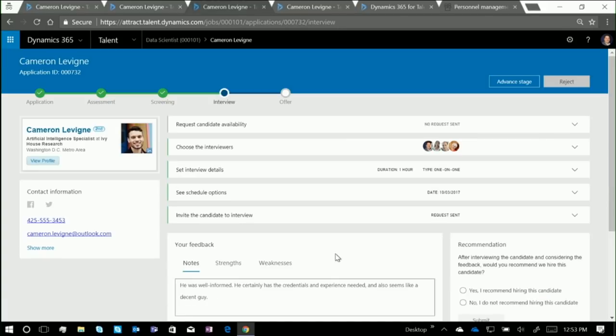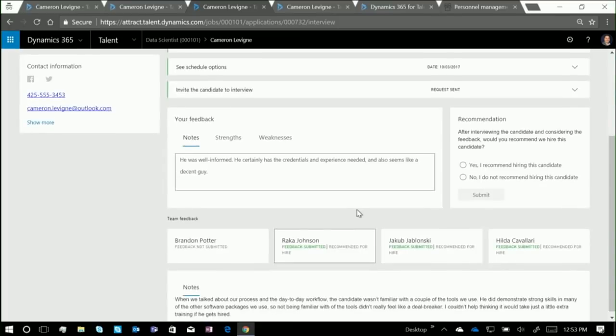But fast forward in time, interview day comes here. Now we're ready to actually record the feedback for those interviews. So this is another pain point where, as a hiring manager, you want to make sure that all of your interviewers are getting that feedback in. You want to see the results of that. So as they finish those interviews, whether they're on their mobile or any other device, they can quickly log into the system, enter that feedback, and capture it here.